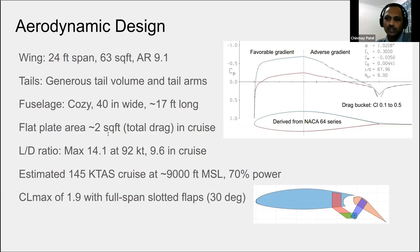The picture on the bottom right shows the typical wing airfoil with the flaps deflected 30 degrees, and I'm expecting a CL max for the entire aircraft of about 1.9 with that flap deflection, because the flaps act as ailerons also. You cannot get much more flap deflection out of this contraption, so you lose some lift because the flaps cannot be deflected to 45 or 60 degrees. But on the other hand, you gain because the flaps are throughout the entire span of the wing.